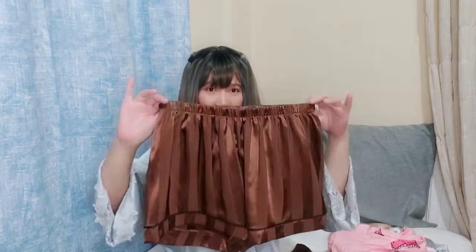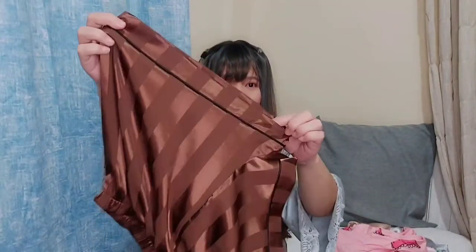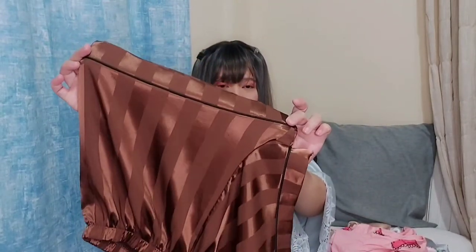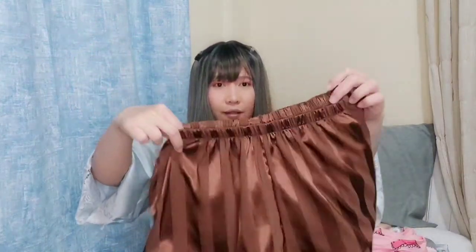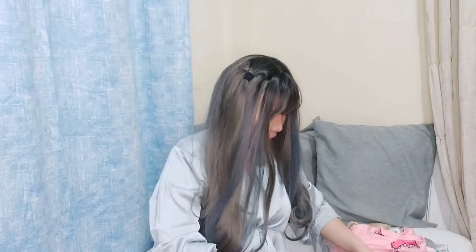The other one that I've got is this two-piece pajama set. It's like gold brown, rust brown, I don't know. It's silk pajama. That is the color. And I like the lining here, how they stitched it. Very nice, very clean, and the elastic waist is very cute also. If you have a pajama party, you can wear them.